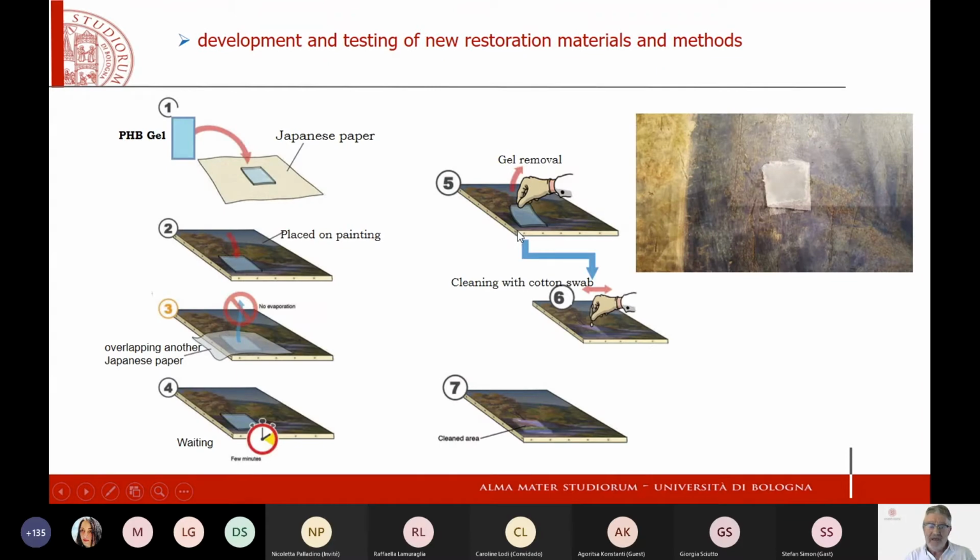And the application is quite simple. First we put a Japanese paper, and then the gel, and then another Japanese paper on top. We wait for some minutes. It depends on the type of materials that we want to remove. And then the gel is removed, and the remnants of the gel eventually left on the surface are removed in dry conditions, so without using, of course, any other gel.